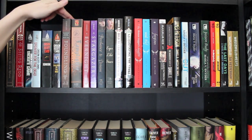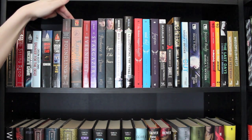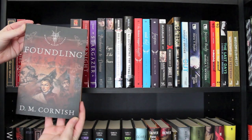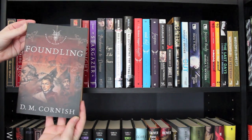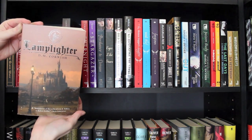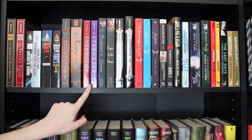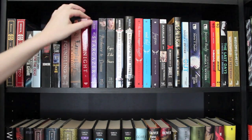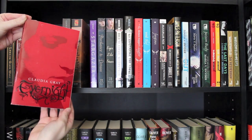Next I have 2 books in the Monster Blood Tattoo series, or trilogy, I'm not sure. The first of which is Foundling by D.M. Cornish. And the sequel is Lamplighter, also by D.M. Cornish. Next up, I have 2 books in a vampire series, and those books are Evernight by Claudia Gray, and the sequel Stargazer.